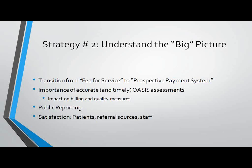We know that OASIS was originally designed to measure outcomes and determine how well patients did when they transitioned from point A to point B. And public reporting now is very important. And that's why it's so critical that the OASIS items be answered properly. And as I have emphasized, patient satisfaction, referral source satisfaction, and think about your own staff satisfaction. People that are overwhelmed and overworked might have poor performance and might not be functioning as well as they can.